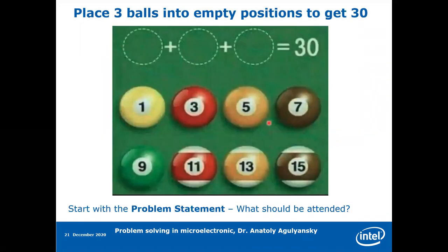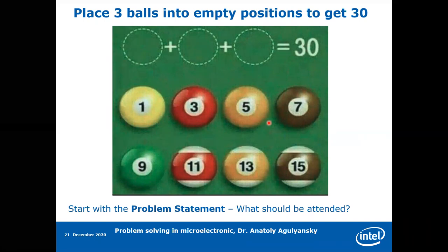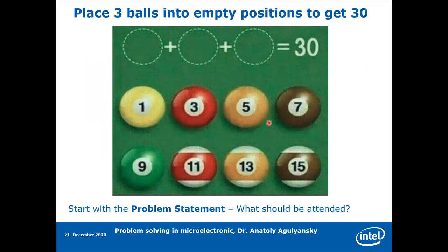Okay, please tell me, give me a problem statement before you start to jump to the numbers. Please say what the problem is, which problem you should solve here.